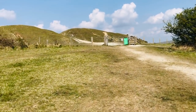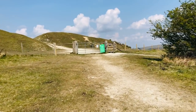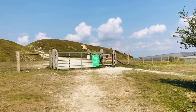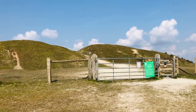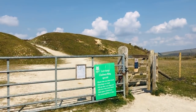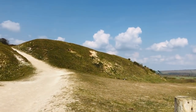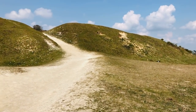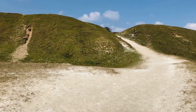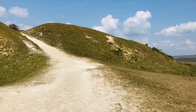So this is a hillside fort that has been settled on since Neolithic times. And what you're seeing in front of you is one of the gateways. And this is all engineered. This was built up. They probably went down to the beach, which is about 3 miles south of us. And these are called ramparts. And this is the gateway, the eastern gateway.